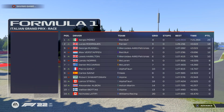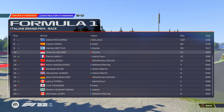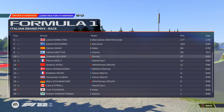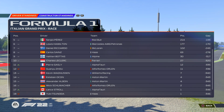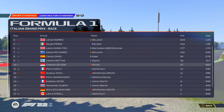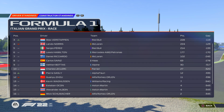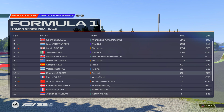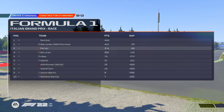So let's review the updated driver standings. Rodriguez increases their championship lead. Some amazing talent out on the track today. But Anthony, who would you pick as your driver of the day? Well, there was a lot of incredible driving out there today. But if I had to pick someone, it's got to be Sergio Perez. Fantastic driving. Let's move on to the constructors. And pulling further ahead in the standings, it's Red Bull.